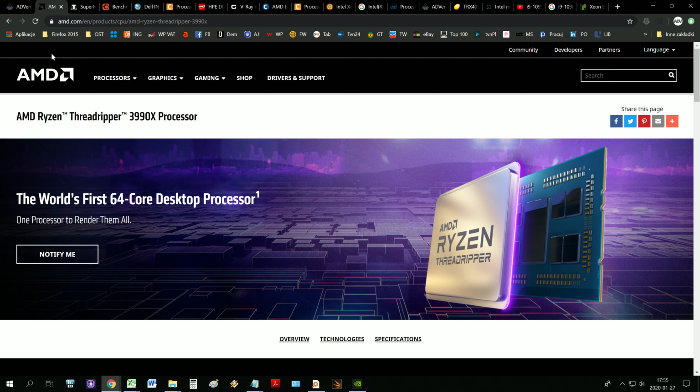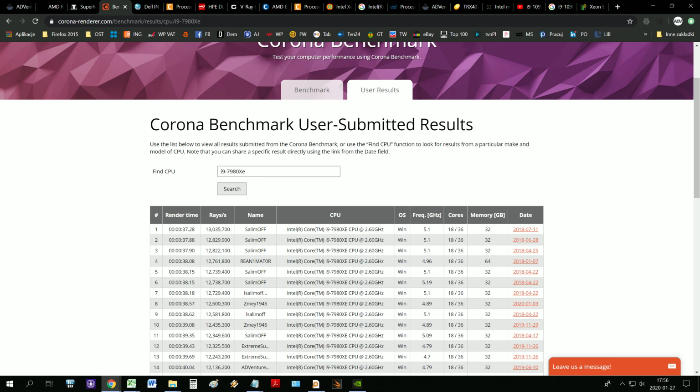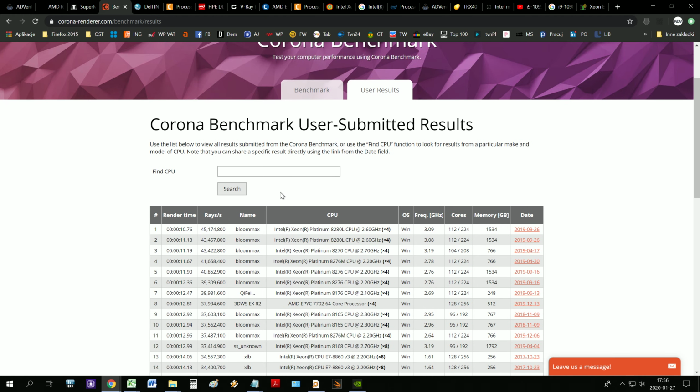As I said, I'm building workstations. The main purpose of my workstations is almost always rendering, so rendering of animations and rendering of still images. The thing is that we have two main rendering engines, and today we will compare this Threadripper in those engines with other stuff. First, we will compare what is exactly now at total max and total top.